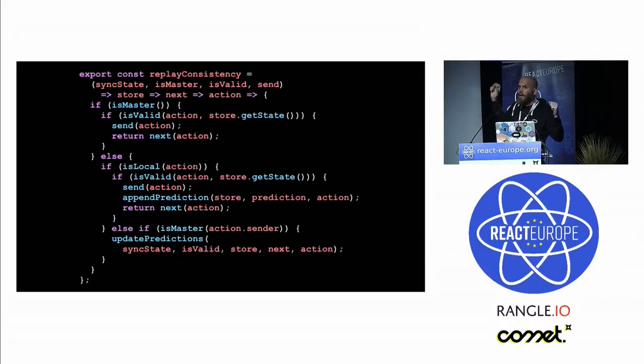So this works, and you can test it with the property-based tests. You can run tens of thousands of different sequences of actions, and you find out that all the clients end up eventually consistent all the time. So that's basically where we've got to. I'm now going to show you some videos of what we've built with it.